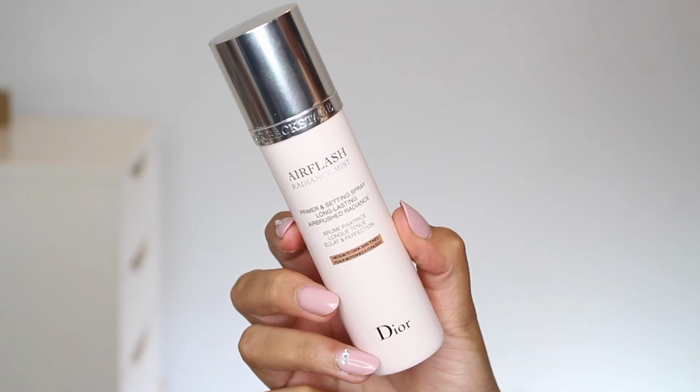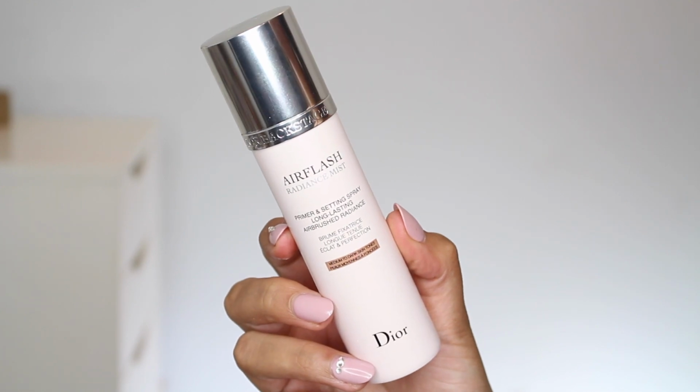Then the Bougie spray that I've been loving is from Dior. The Air Flash foundation is stunning. It's one of those high-end cult following foundations with good reason. It is beautiful. It is so light on the skin, looks so good in person, in video, in photo.